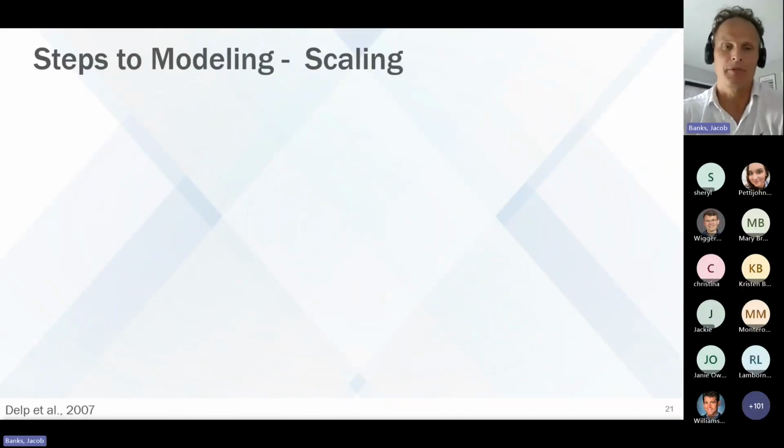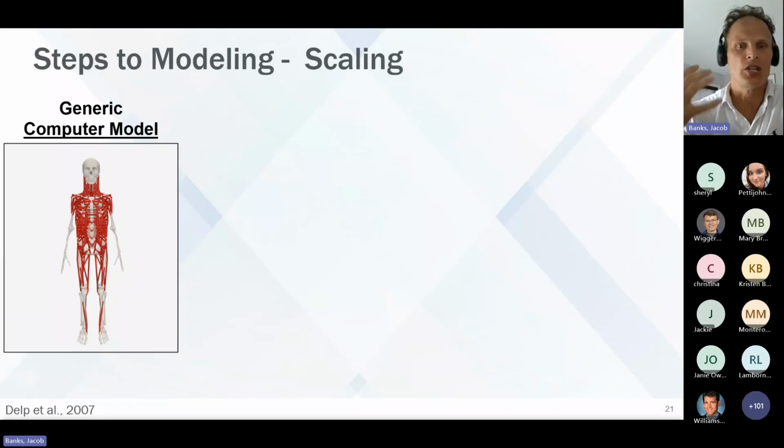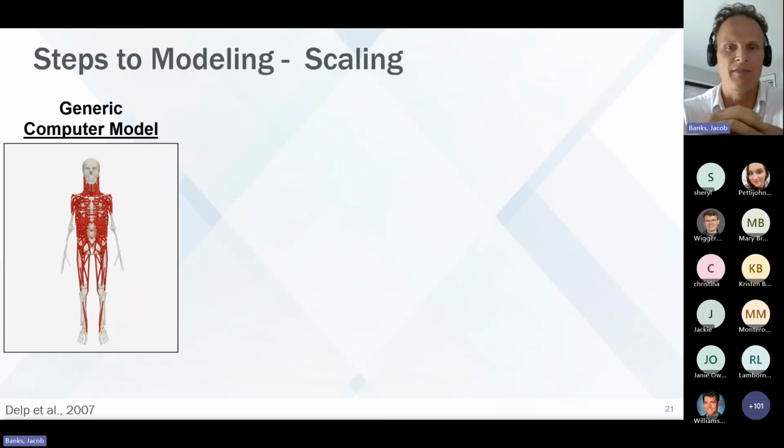So now we're going to get into briefly how this is done. We start with a generic base mathematical model seen here. This is a musculoskeletal model or a computer model. It really only exists virtually as a set of equations in a computer program. Such models can account for gender, limb lengths, muscle sizes, and masses.